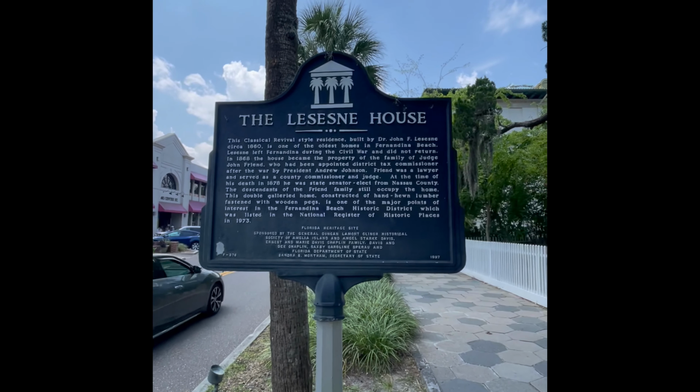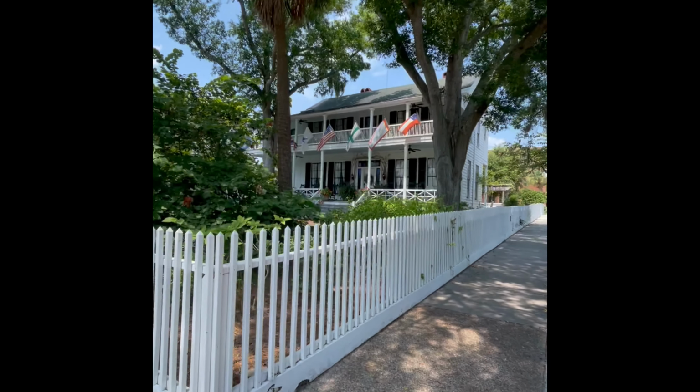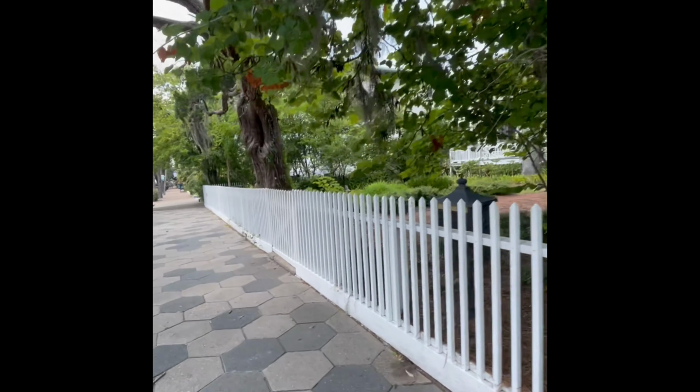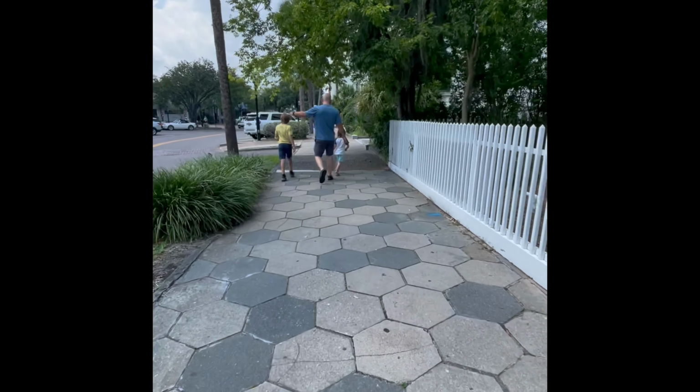Amelia Island is located just off the coast of northeast Florida. It is easy to reach but hard to forget, with 13 miles of beautiful beaches, abundant native wildlife, and pristine waters. This barrier island has long been a beloved destination for visitors and residents alike.